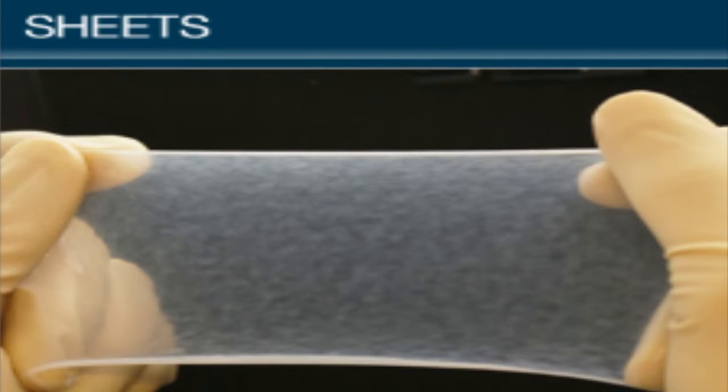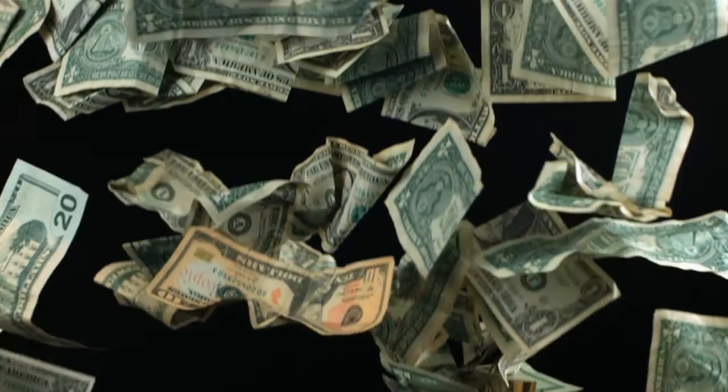One of the challenges with the sheet-based materials is that to fuse them together to make more complex three-dimensional organs, you have to create a biological fusion between the layers. That takes a ton of time. It takes a lot of manipulations in the lab, which translates to increased time and money. It makes the products more expensive.